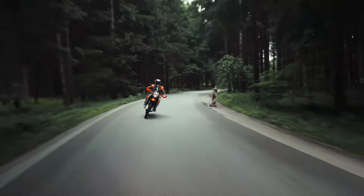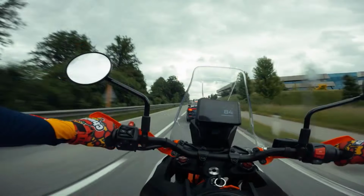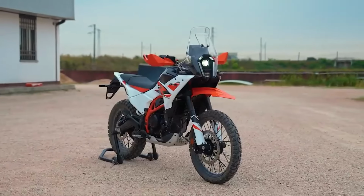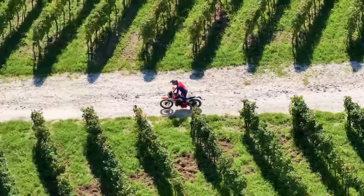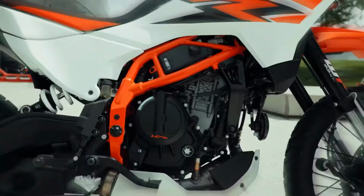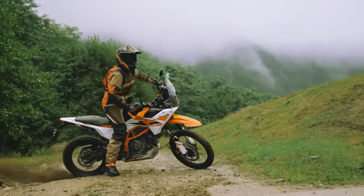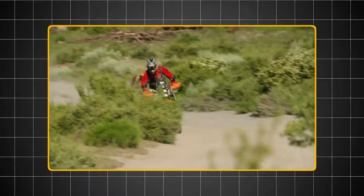While others play it safe, KTM built this thing to go further off-road than any competitor dares. And here's why that matters. Most adventure bikes are built for adventure bike riders. The 390 Adventure R, it's built for riders who actually adventure. That 399 cubic centimeter single screams out 44 horsepower at 8,500 RPM and 28.7 pound-feet at 6,700 RPM.